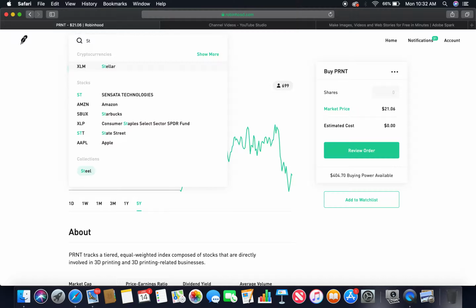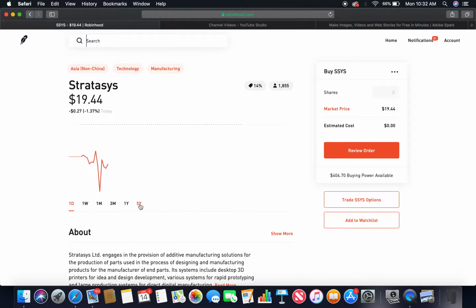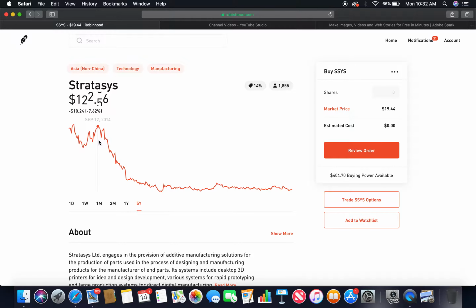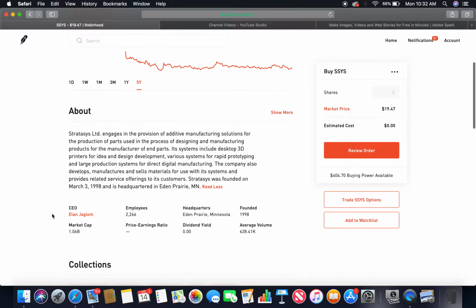The third 3D printing company is Stratasys. Hopefully, I think I got that right. S-T-R-A-T-A. There it is. Stratasys. Let's go to the 5-year. Ooh, it peaked back on February 21st, 2014 at $126.52. Currently, as you can see, it has dropped from there. It's baseline, pretty much bear market. Market price, $19.44.